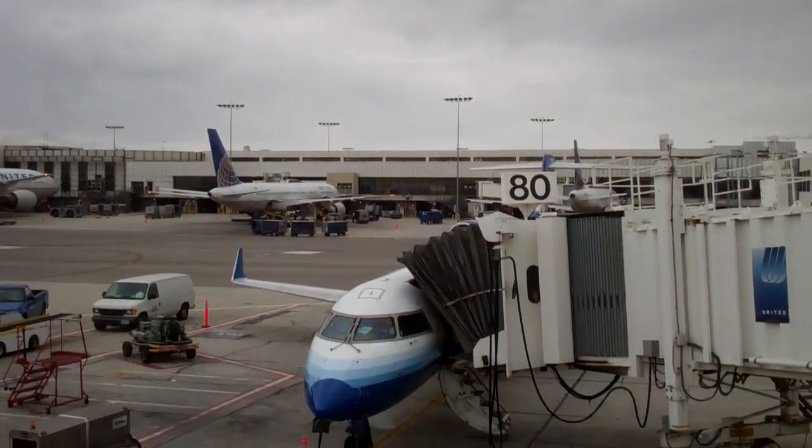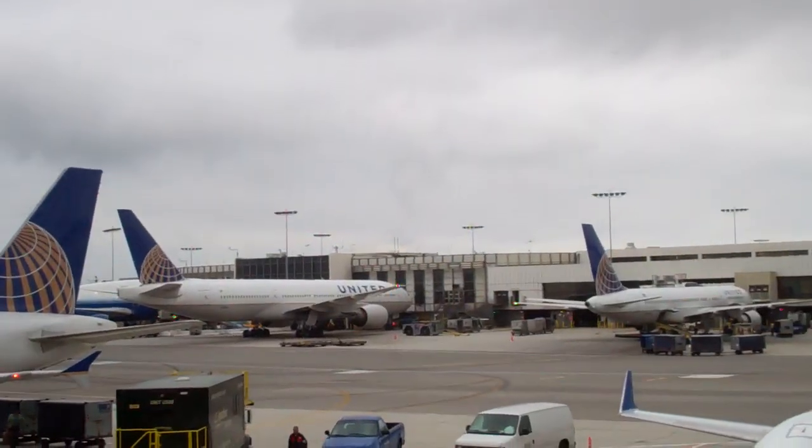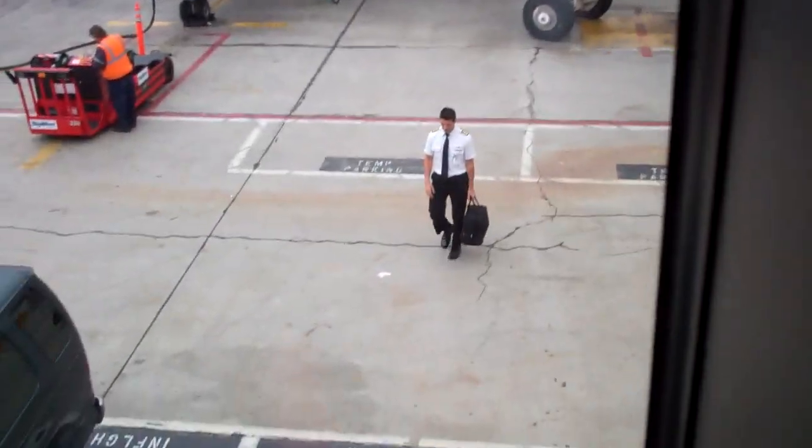The Transportation Security Administration has limited the size and quantity of items that may be carried.